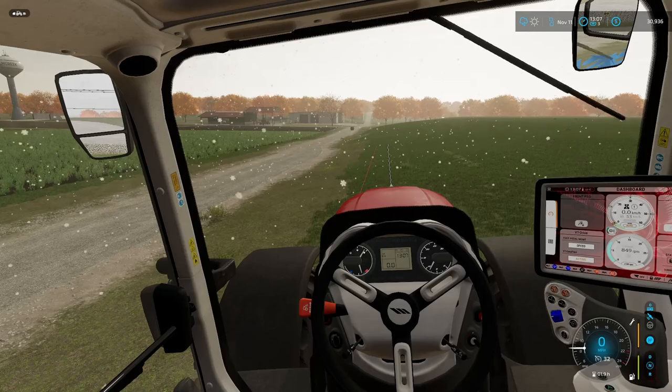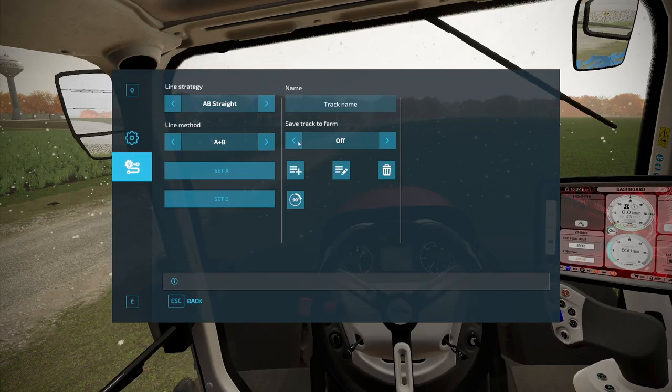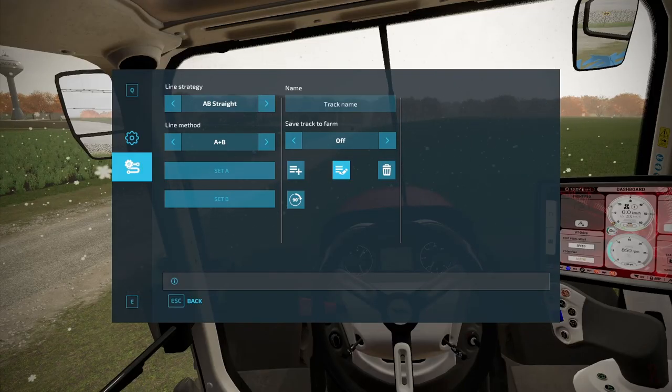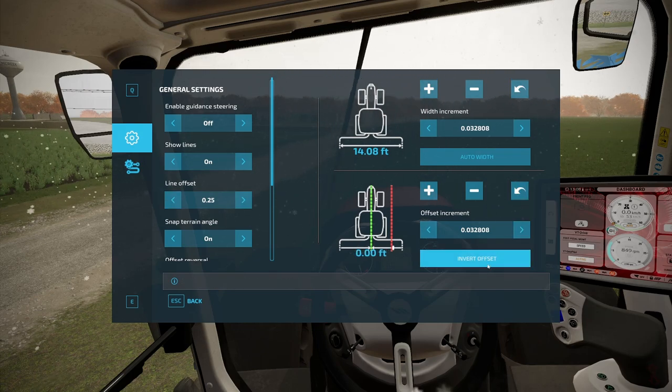I forgot something. Of course I forgot something. I have to create a track first for what we're doing here. Line method, yes, that looks good. Set A, set B. I think this is all excellent, and what am I missing? I'm missing something. First time using any tools, always, you know, just ridiculous.